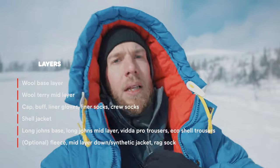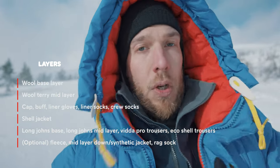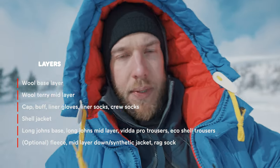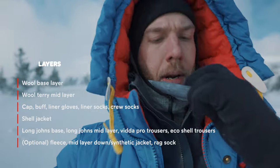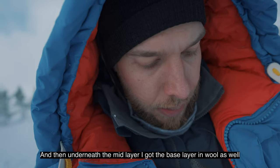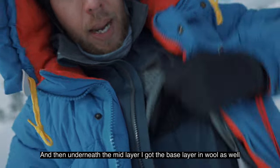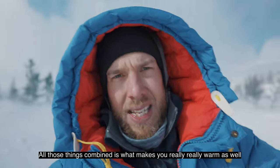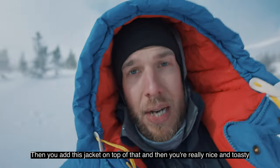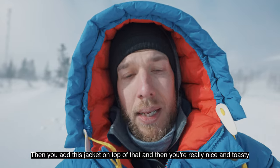So I got my shell layer underneath, which also, of course, keeps me very warm. I got the first or sort of second mid base layer. Got a buff, cap, gloves, long johns, pair of trousers, and Echo Shell trousers above that, which obviously keeps me warm as well. And then underneath the mid layer, I got the base layer in wool as well. All of those things combined is what makes you really, really warm as well. Then you add this jacket on top of that, and then you're really nice and toasty.